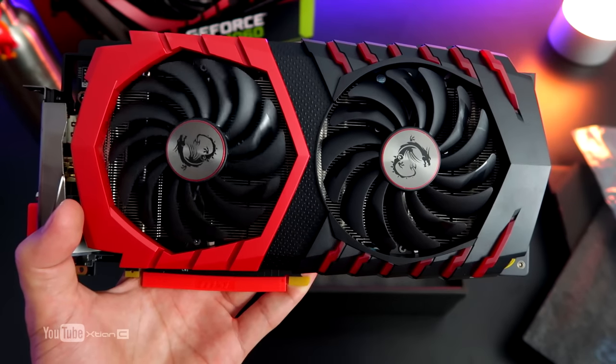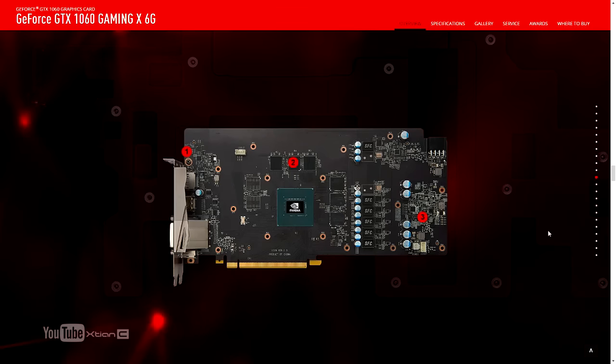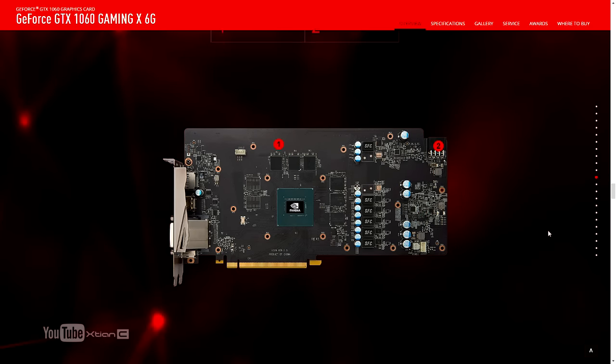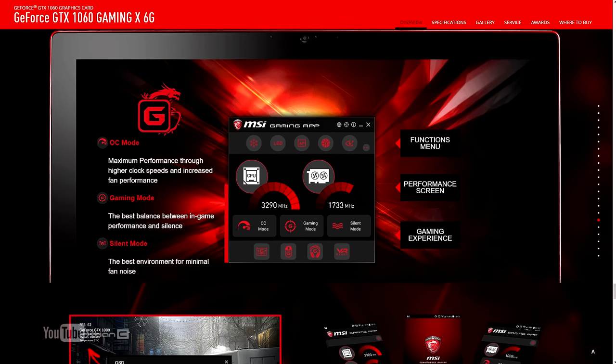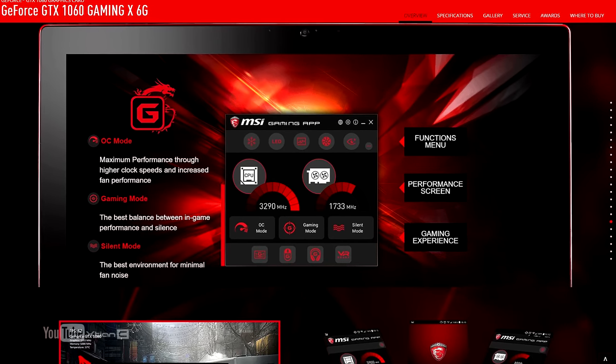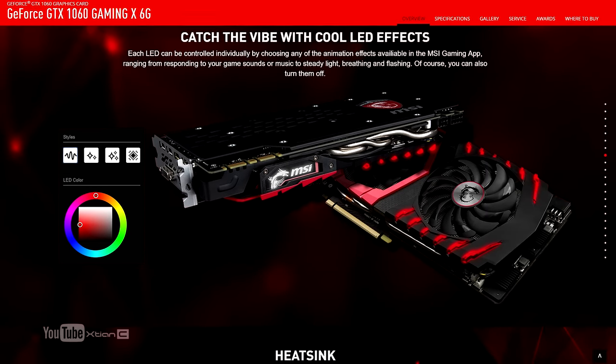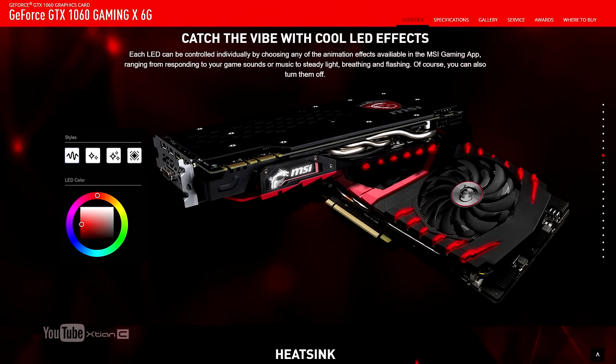So, more features ng GPU na to. Meron siyang 8mm thick copper heat pipes. Tapos, military class 4 components for overclocking stability. Meron din siyang MSI Gaming App that allows you to quickly switch between overclocking, gaming, and silent modes. Tapos yung LED illumination niya is customizable yun. Yung MSI Dragon logo, RGB yan guys, pero hindi tayo RGB. Red team lang tayo ngayon.